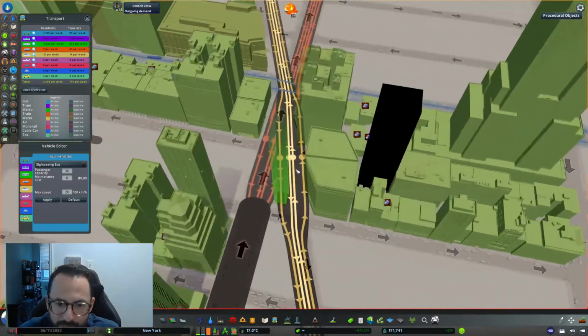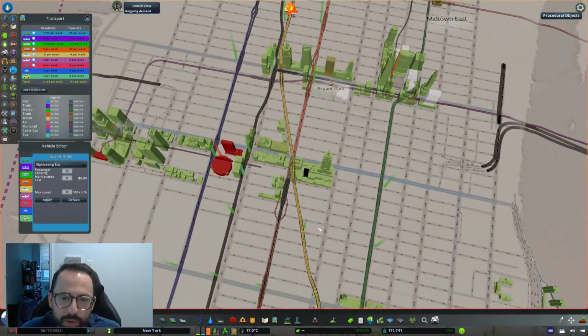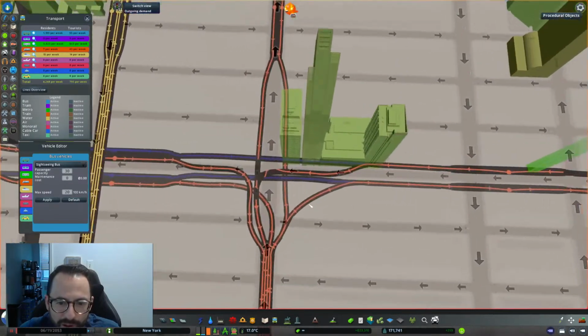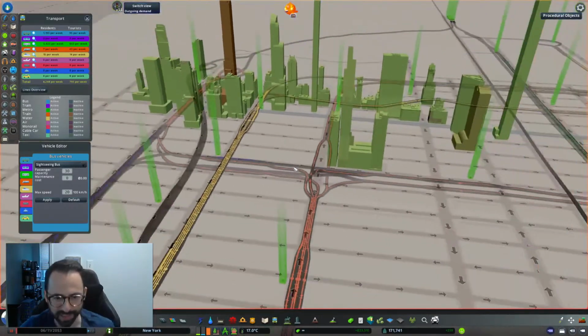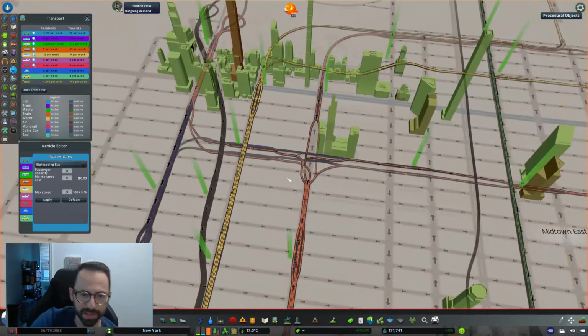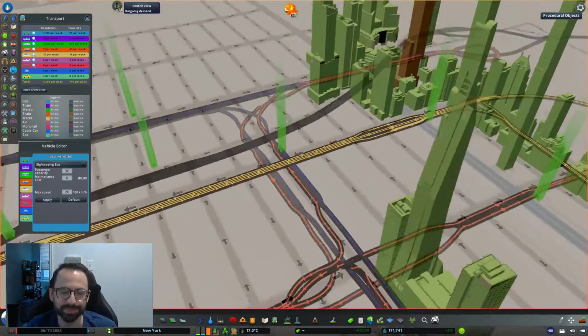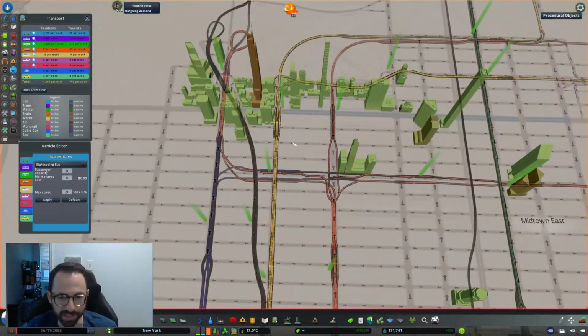But I really like how this works. These two lines, the Broadway line and the 6th Avenue line, are really working nicely, along with all this wildness up here. I still don't know how somebody designed these things this way. Obviously it looks a little neater underground in real life than it does in this game, but all the splitting and branching is a little crazy.